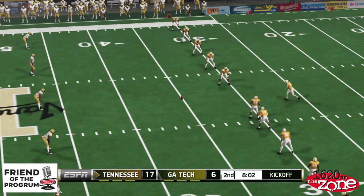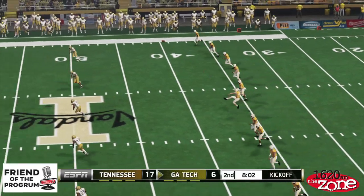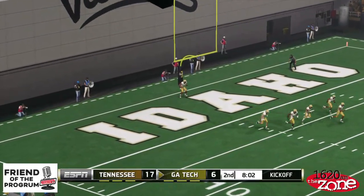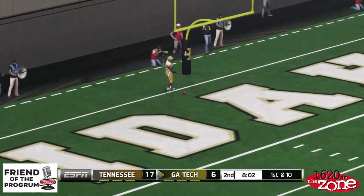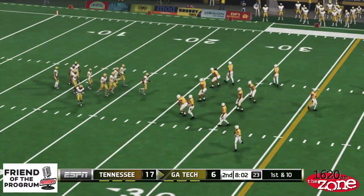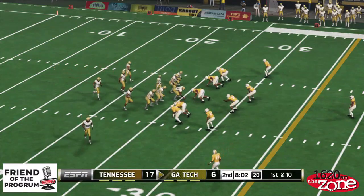DiMaglia has his kick team lined up, and he is set to kick this one off. He sends this one deep. This one's going to be down in the end zone for a touchback. It was a pretty one-sided first quarter, but I wouldn't be surprised if things changed in a big way before halftime.